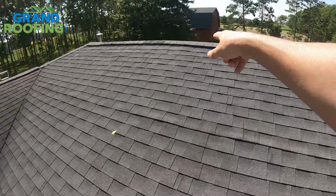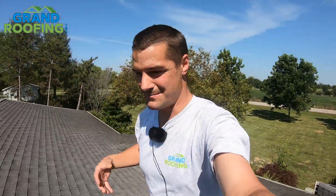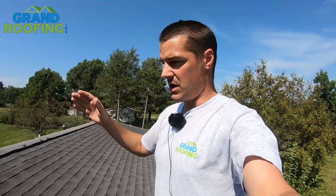It's got ridge vent all the way across, ridge vent down here on this little piece. Just because it has ridge vent doesn't mean it's actually vented. I've seen things where they cut it open, they might put paper over it, might wrap the shingles over and put the ridge vent on. It's not going to do anything. The air has to flow through and out the ridge vent. I'm not saying that's the case here, but I've seen that.